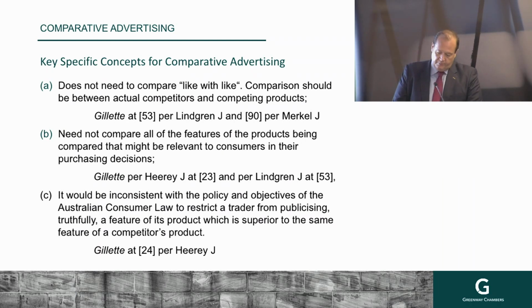It would be inconsistent with the policy and objectives of the ACL to restrict a trader from publicising truthfully a feature of its product which is superior to the same feature of a competitor's product. Again, that just comes down to questions of fact and what the advertisement actually says.